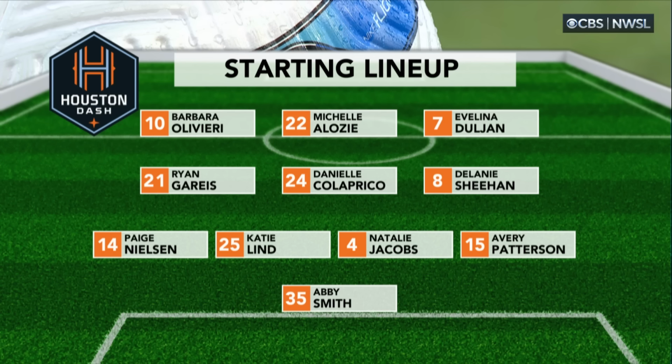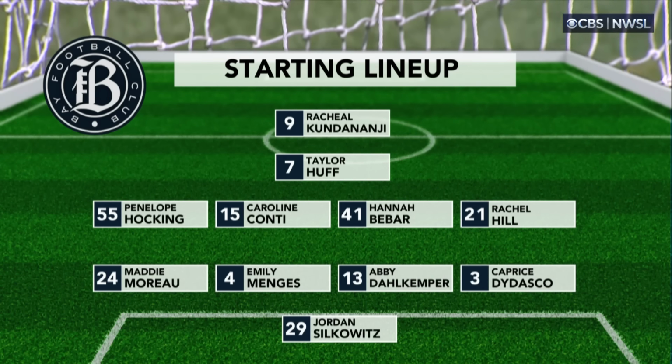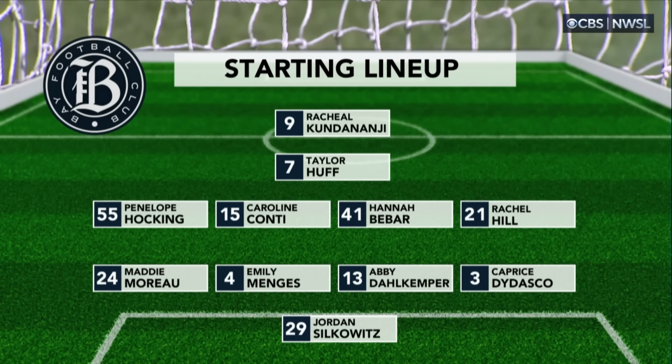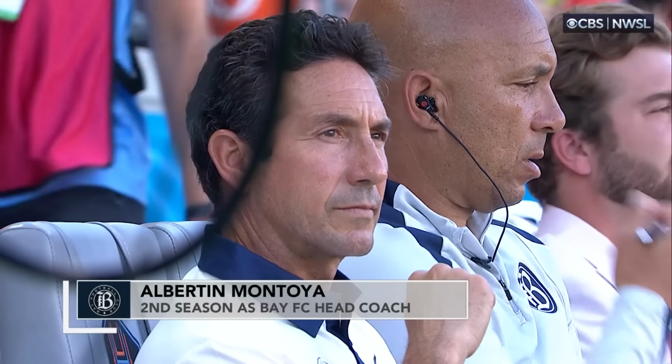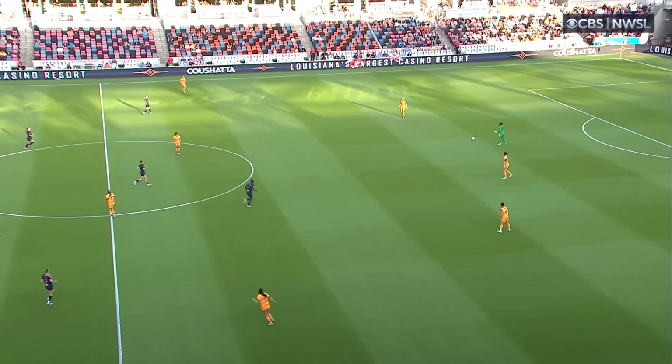Evelyn Dulian and Michelle Alozia getting the starts. Look for Houston to use Sheehan and Colaprico. We're going to focus on getting Taylor Huff higher. That'll allow Penelope Hocking to crash on the wings. Attack, attack, attack. And like I said, that's what they did against Angel City. We'll see if they do it again here.